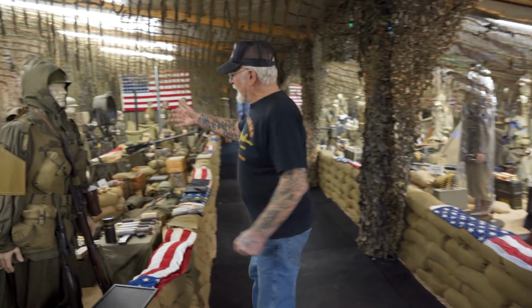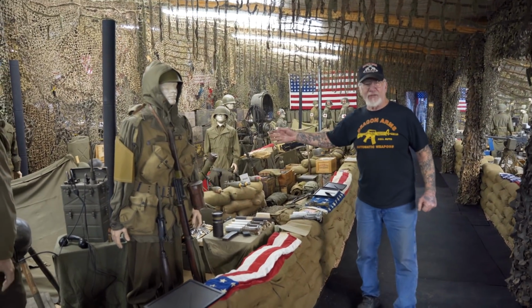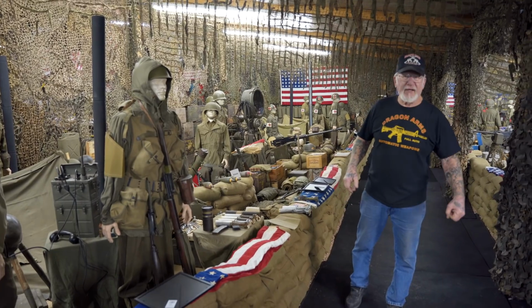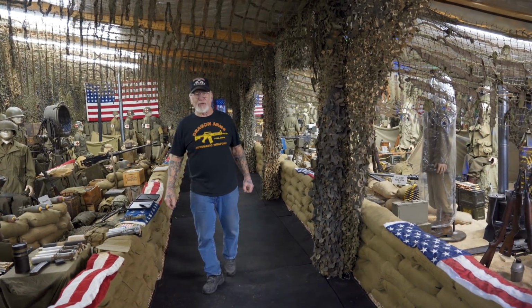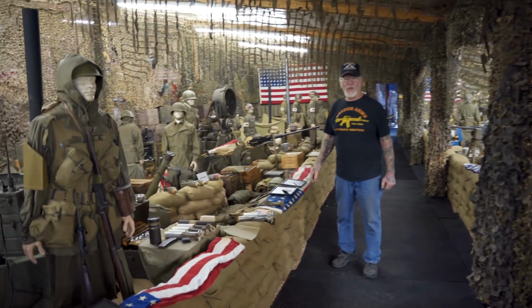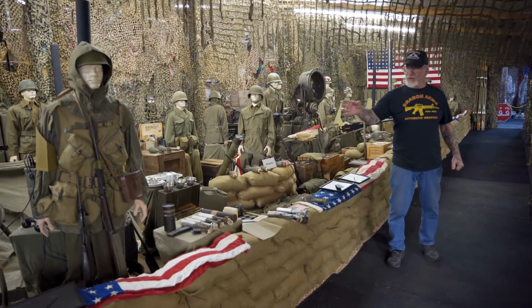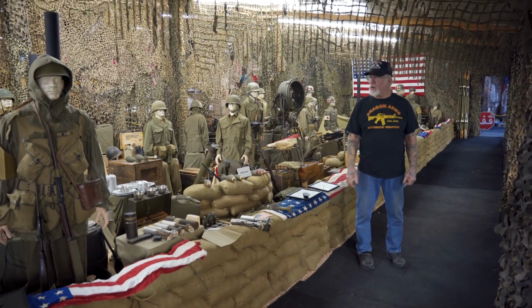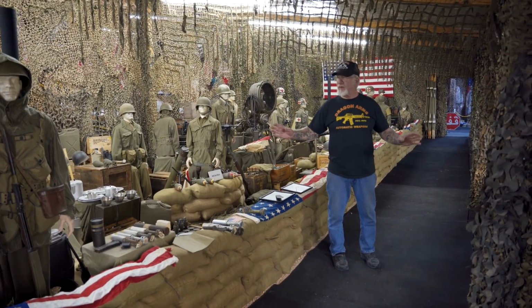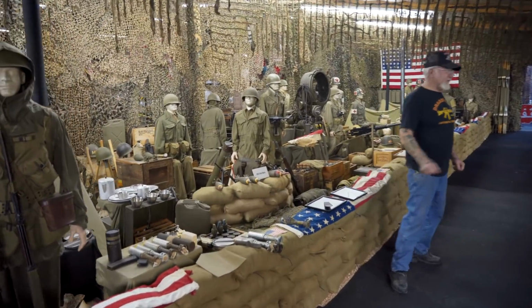This display over here represents Omaha Beach, this one Utah Beach, one day after D-Day, June 7th, 1944. According to my history books, this is what the beaches would have looked like. These are all real guns, real bullets, and everything's 100% genuine. Uniforms, everything they're wearing, 100% World War II.